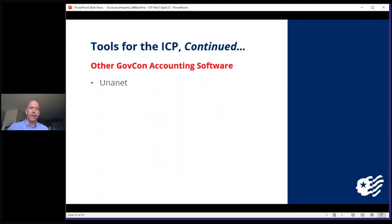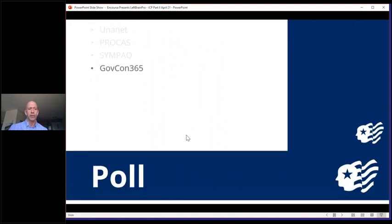There are other accounting software out there that's designed for government contractors. The functionality is similar among them. There are obviously some differences, but most all of them are going to give you information that's going to help you in preparing the incurred cost proposal. They're going to give you reports that make it easy to get the information. Uninet is one, Procast, Simpac, and a tool called GovCon 365, which is built on Microsoft's 365. It's the old Dynamics Nav, for those of you who are familiar with Dynamics Nav.